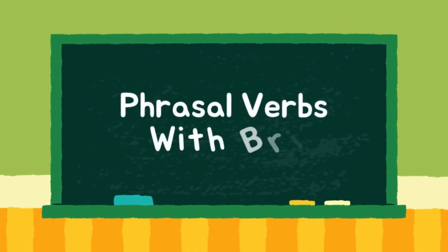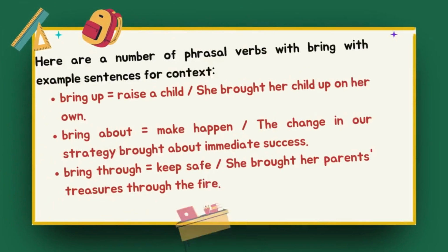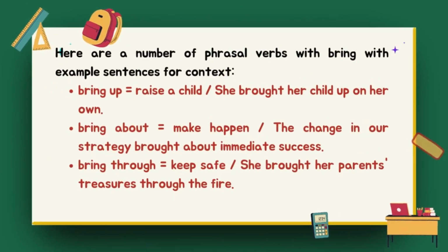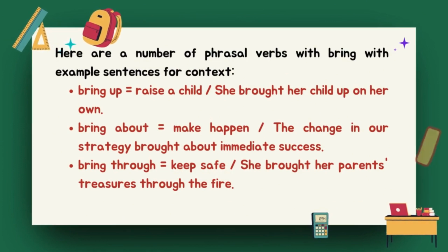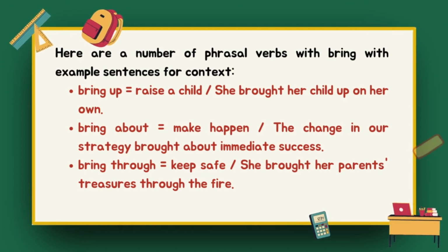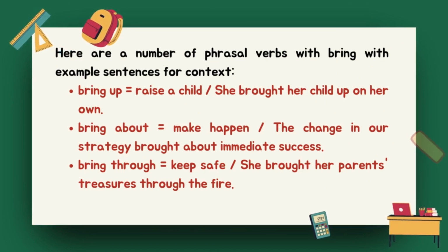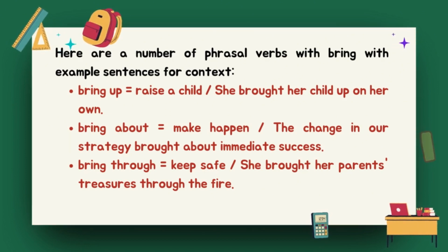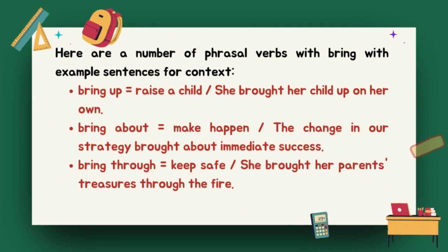Phrasal verbs with bring. Here are a number of phrasal verbs with bring with example sentences for context. Bring up equals raise a child. She brought her child up on her own. Bring about equals make happen. The change in our strategy brought about immediate success. Bring through equals keep safe. She brought her parents' treasures through the fire.